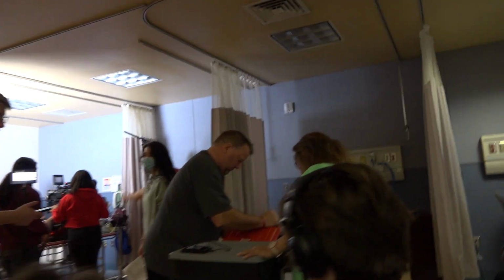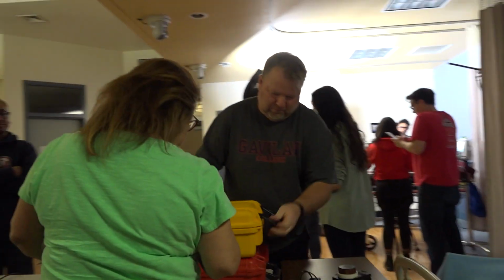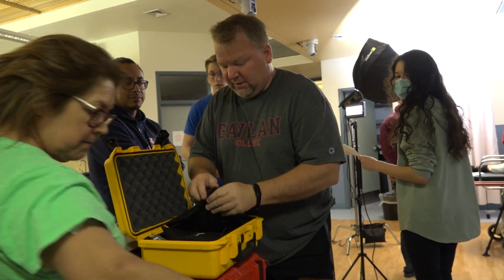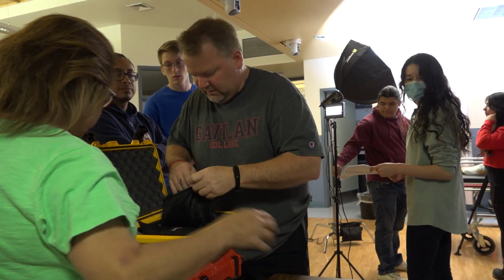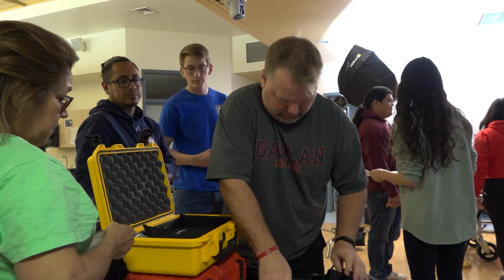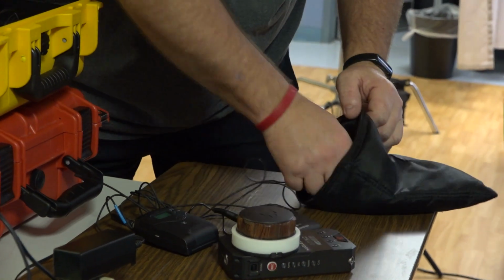You can see how many people are inside. And what's great about working at Gavin College, of course, is this is the nurses' training unit. Many rooms with dummies, and it's a really good opportunity. So if you're writing something and you know you need a doctor's office, we have the location. It makes it easy to set it up.